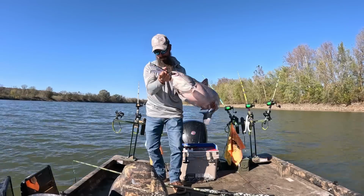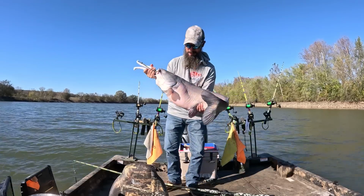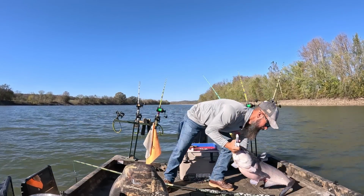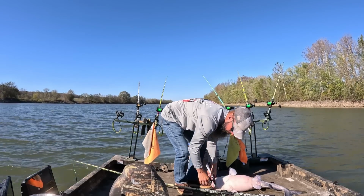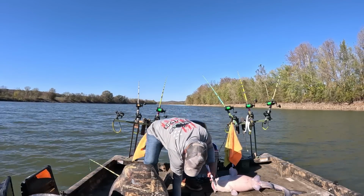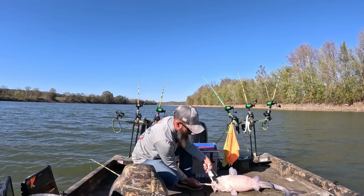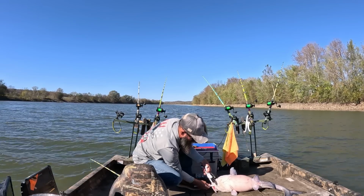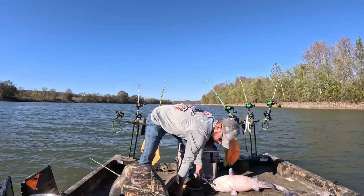Look at this thing. I mean, just look at how he is just a big-headed male. I appreciate it. Just a full, I mean, full gut. You make sure, I mean, you didn't come out of real deep water, but yeah, let me just make sure, buddy. No, I guess not. You're just fat.